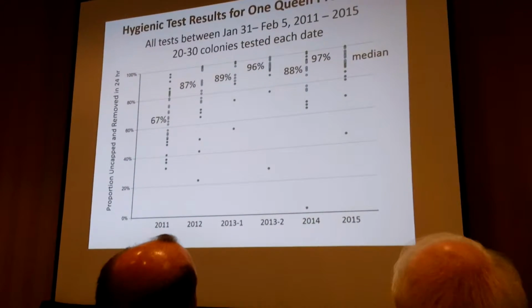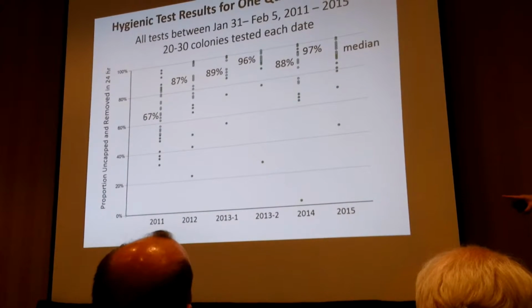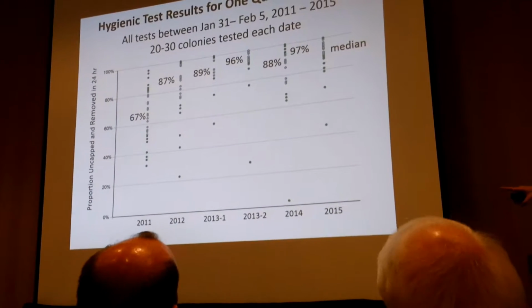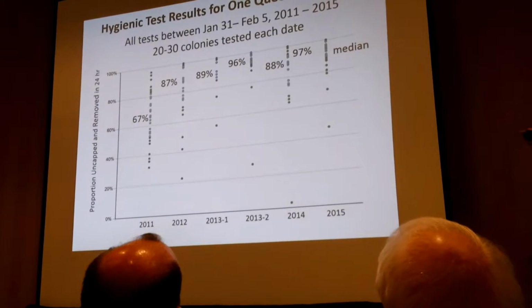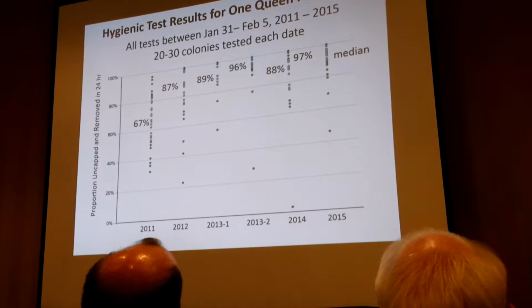So this is one individual beekeeper, how their hygienic scores have changed from 2011 to 2015. So the higher the levels on this one, the better the hygienic scores. Does that make sense? Okay.